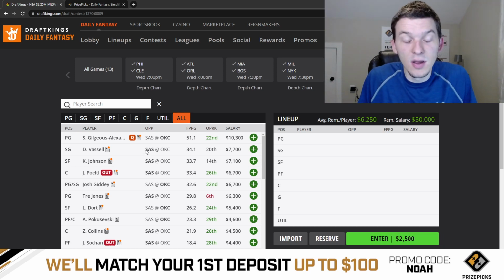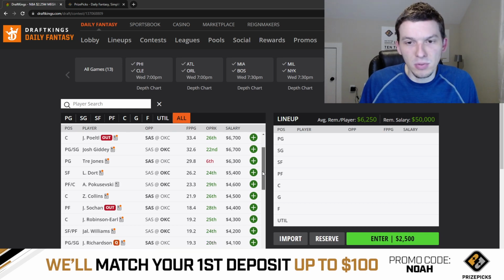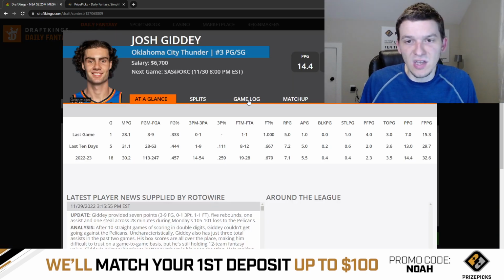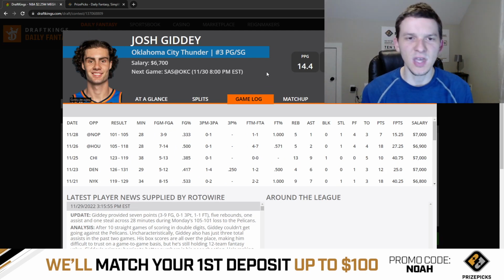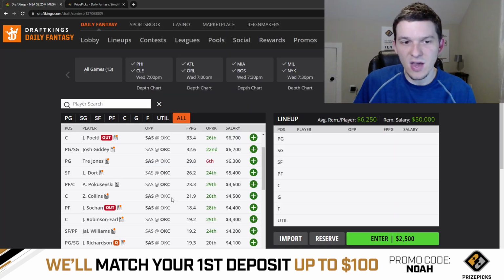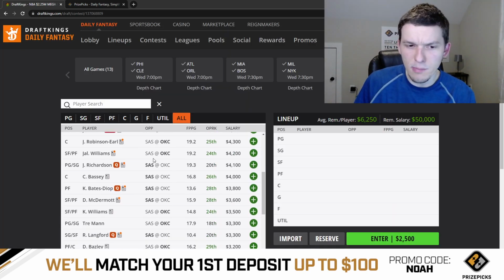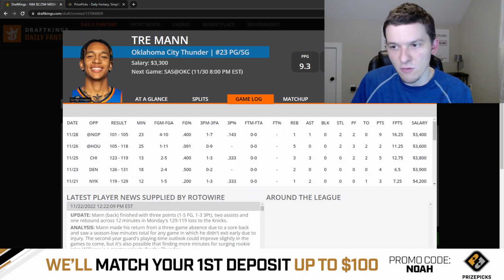If he's out, then I think we can look to Josh Giddey and Trey Mann. I think those would be the two biggest beneficiaries if SGA does not play. Giddey is only 6,700. We've seen him have really big games in the past whenever SGA has missed. I know Giddey's been really up and down this season, but he would look like a really good play if SGA is out. And then I assume Trey Mann would start in place of SGA, and at 3,300, Trey Mann would be a very strong value play.